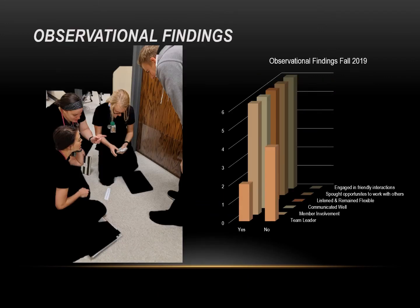Our observational findings are only available for the fall due to the fact that we went on Zoom in the spring, but you can see we assessed those different components, and for the most part, everything was yes. The only thing was the team leader. Depending on the clue and what needed to be solved, sometimes leadership shifted. It was interesting.